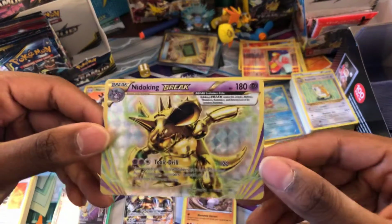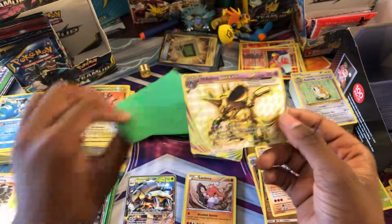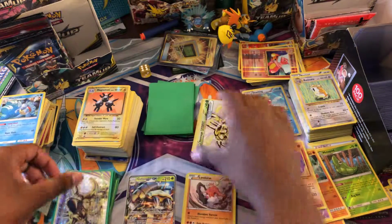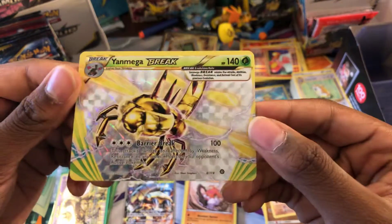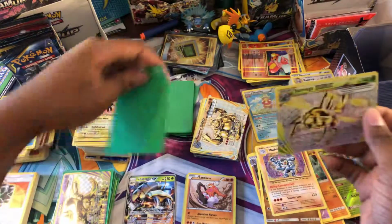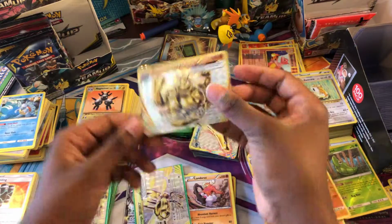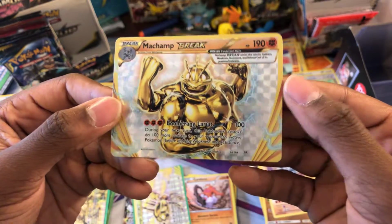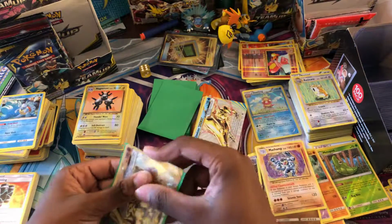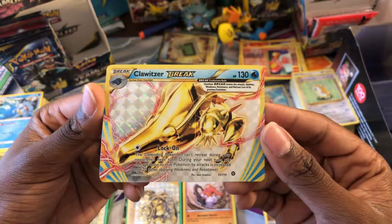Nidoking BREAK. We're into the BREAKs now, which is great because I don't have too many BREAKs. And even though they're not very valuable anymore or used or playable, they're still cool. I like them still. Got a Mega BREAK. We have a Machamp BREAK. A whole bunch of cards. Cloyster BREAK.